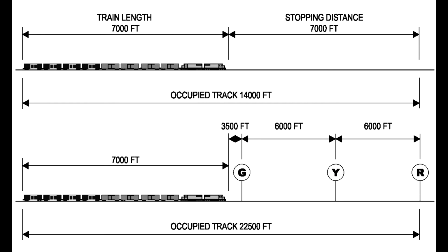Block signals are located at intervals that allow a train moving at the speed limit to stop at the next signal. However, the blocks are typically located at an interval that allows stopping from less than the speed limit, depending upon the signals before the stop signal to convey information that shows the train as it approaches the stop signal.